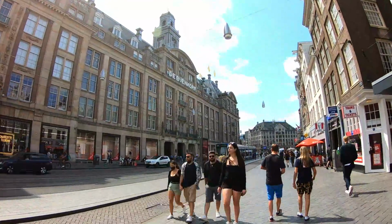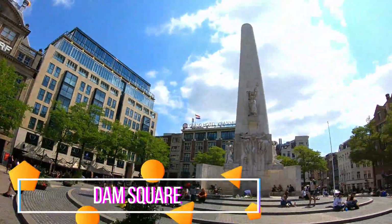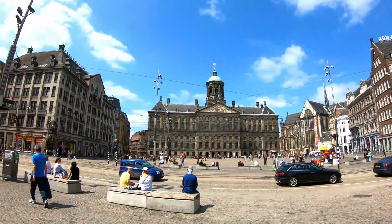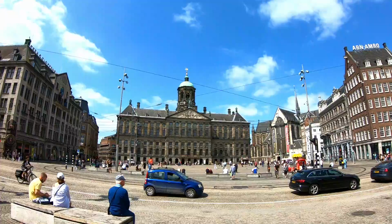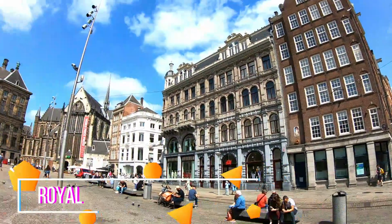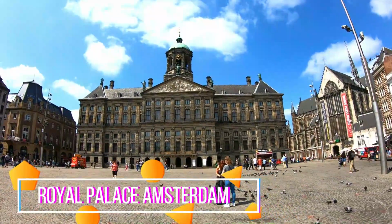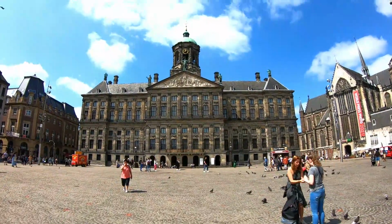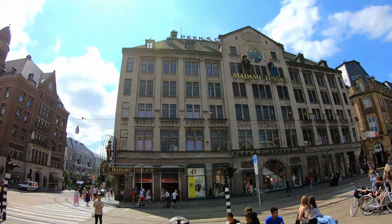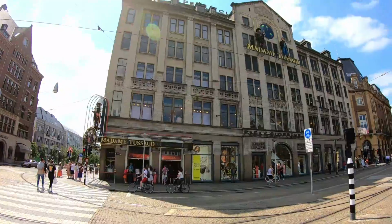Now we are walking on the main street of Amsterdam, which connects to Dam Square, which has a national monument. In front of this monument is the Royal Palace of Amsterdam. Here we can see many tourists enjoying their coffees in the many cafes present here. Next to the Royal Palace is Madame Tussauds, the wax museum of Amsterdam. If you want to visit this museum, you have to book a ticket in advance.